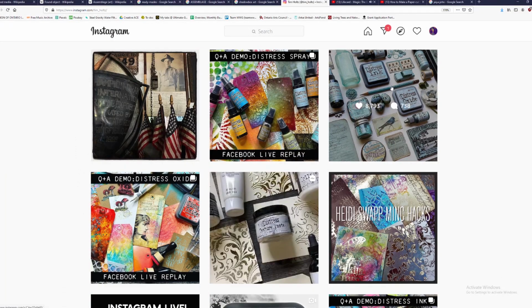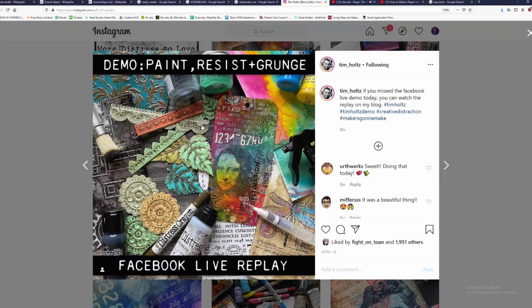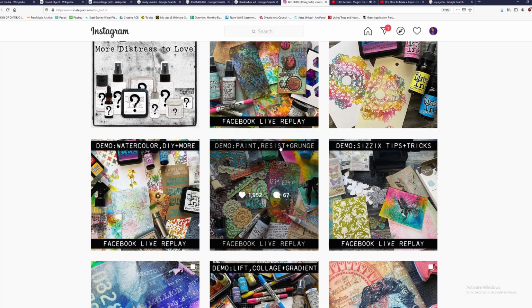Yeah, you can do a lot with distress inks and stamps, and combine printmaking and inks together to create some really beautiful stuff. I don't even know how this was made, but I guarantee you, if you check out Tim Holtz stuff, you could eventually figure that out. Resist and grunge. So resist painting is really, really cool. Oh, I'm so glad that we discovered this. This is exciting. I'm really excited that we discovered this. This is a really cool thing.